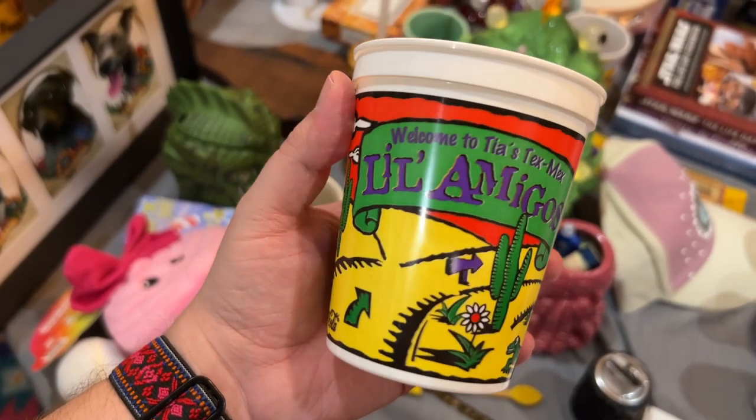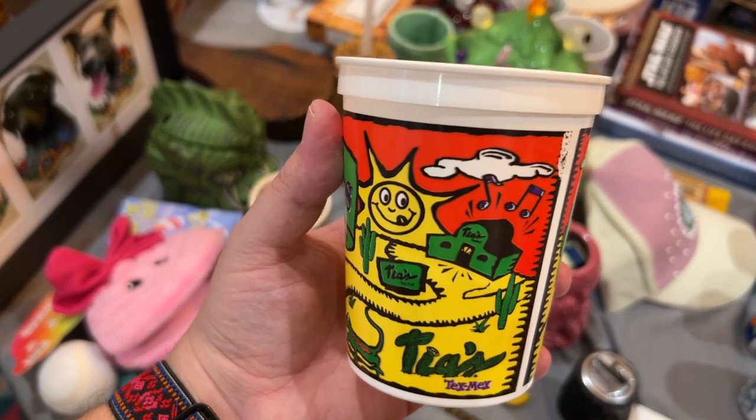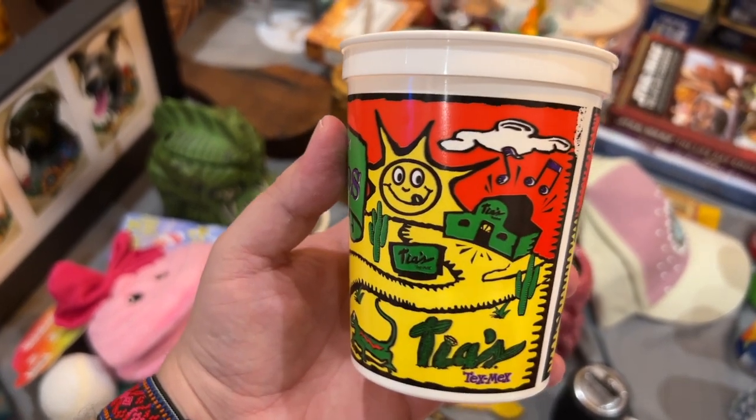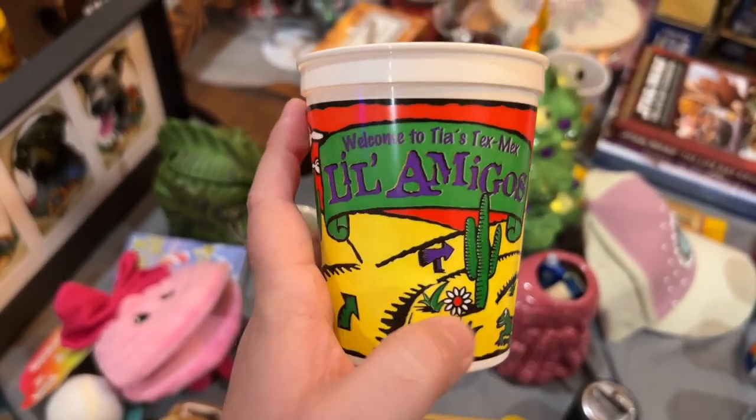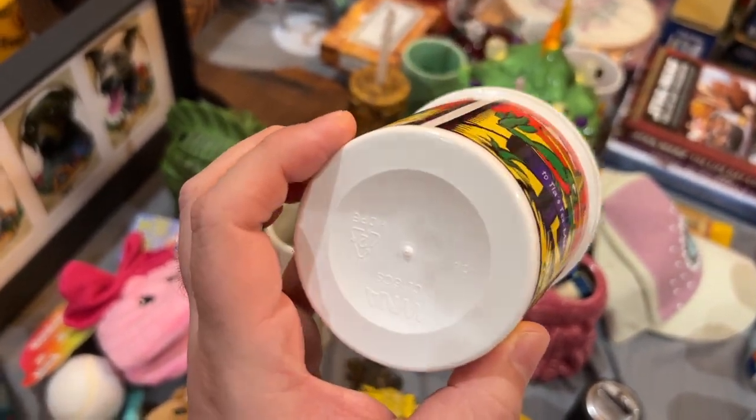Now, he loves to get vintage plastic cups from our childhood, and he shared one for me. Tia's was in Louisville, Texas. I don't know if it was anywhere else, Tia's Tex-Mex, but I think that's super cute.